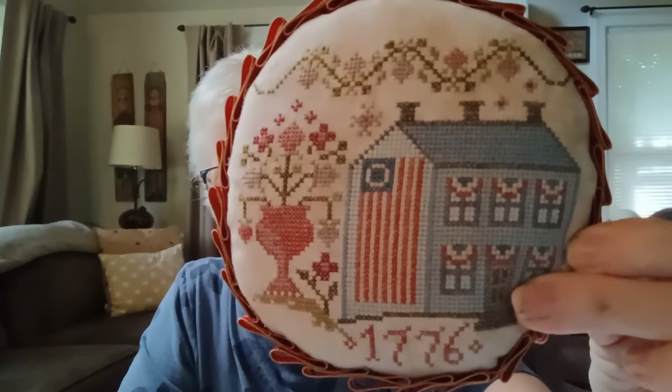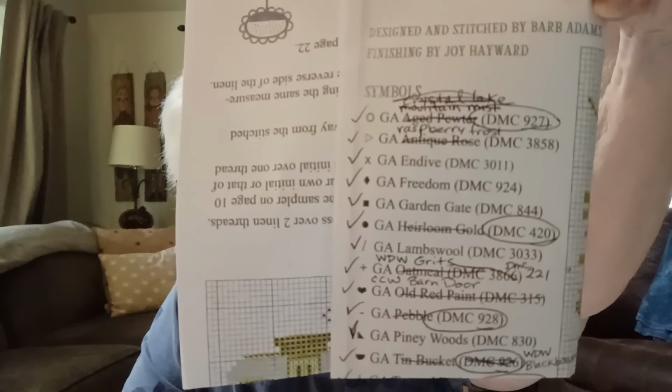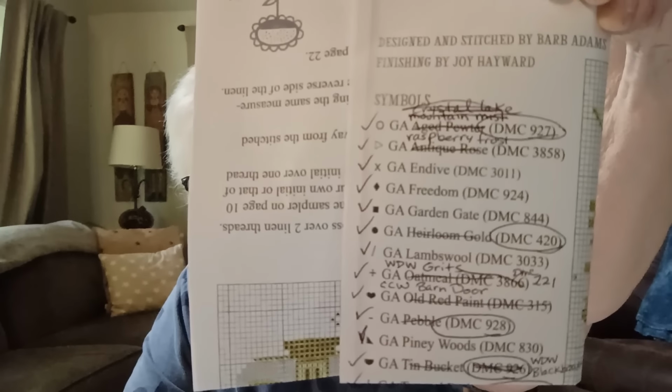Because I wanted to stitch from my stash. I showed this before, and I don't know how clear that is, but those are the colors that I used. If they're not clear, let me know. I can post a picture of them.